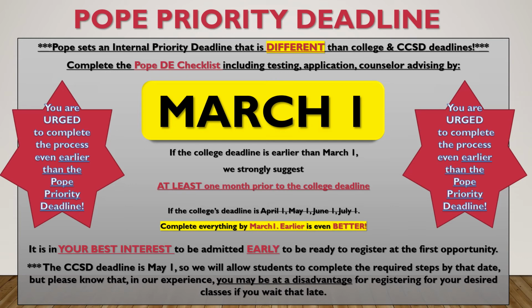And again, we will allow students to go with the May 1st deadline. After May 1st, we are not able to accommodate dual enrollment requests. And we'll work with students as much as we can if they want to do this process after March 1st, but just know that you could be at a disadvantage and it might be trickier getting those classes.